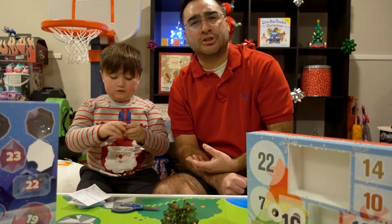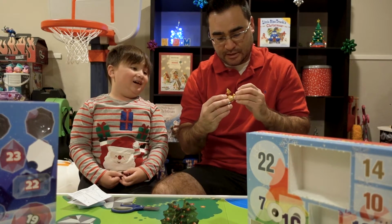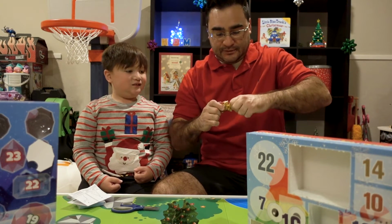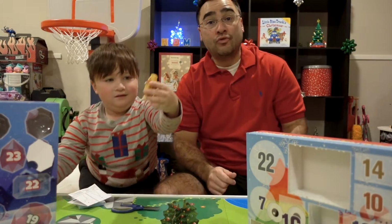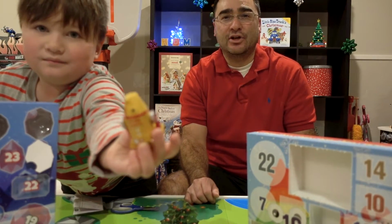I have a little technical difficulties. Can you help me? Yes, I will give you a hand. It is a little tricky, yeah. Is it in the right way? Yeah. It's supposed to go that way. Let's give it a little push. There it is. So there is our droid that we got in our Droid Factory advent calendar so far.